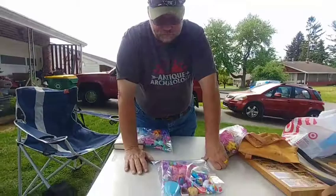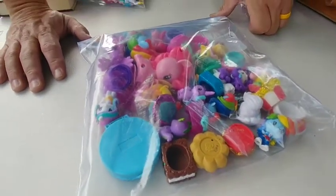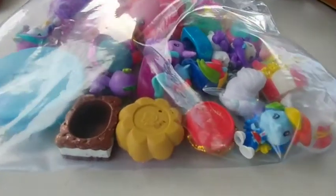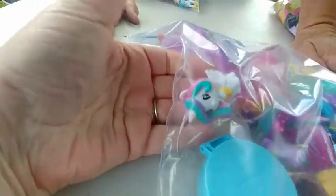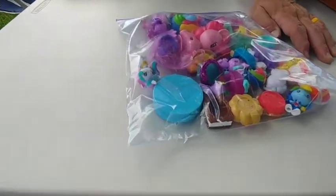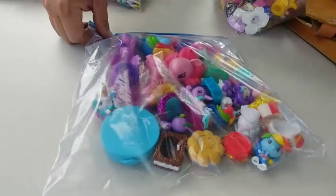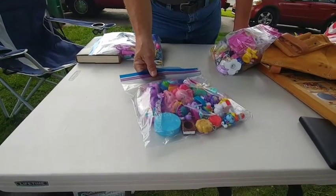Let's see here. Oh, hold on a second. There we go. Okay. So this is the My Little Pony stuff, but there's other cool stuff in here with it. We'll do a little research to figure out what it is. They're My Little Ponies, but they look a little different, and then there's little things that look like they sit in different stuff. We'll do some research on these. What does this say underneath here? It says My Little Pony. Anyway, a full bag of more My Little Ponies, and the whole bag was $1.